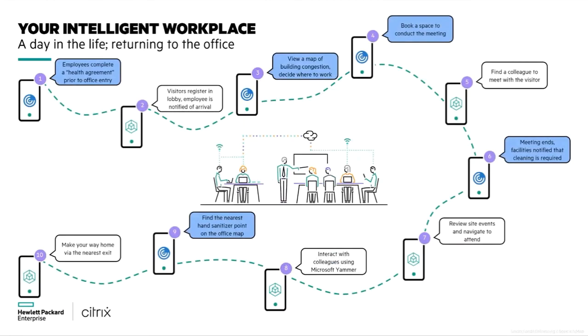So now I've picked a place to put my stuff down, a desk to work at. In this day in the life, I've got some visitors coming to join me in a socially distanced manner, and I need to book a space in order to have a meeting with them. Now, clearly, I could do that in Outlook, Exchange, other tools that I may have for room booking, but I've got this fantastic portal that gives me access to all of the tools that I need to get my job done. Why wouldn't I be going there first to look how to interact with the building as well?